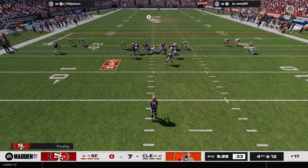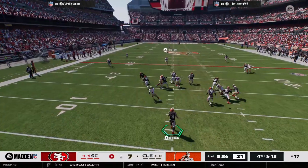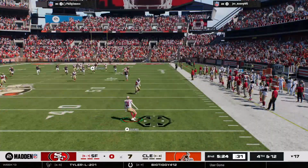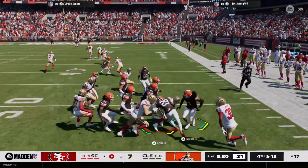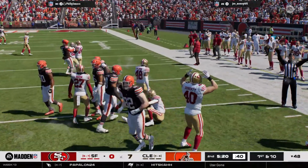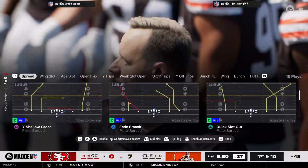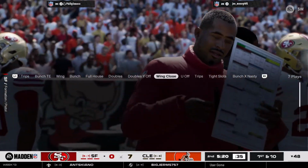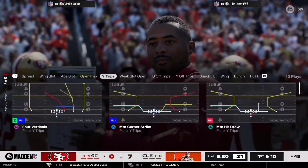On 4th down, on is Corey Bojorquez to punt. That's taken at around the 40. It's a 42-yard punt, but 8 on the return. And the Niners are going offense, 1st and 10 at their own 48-yard line.